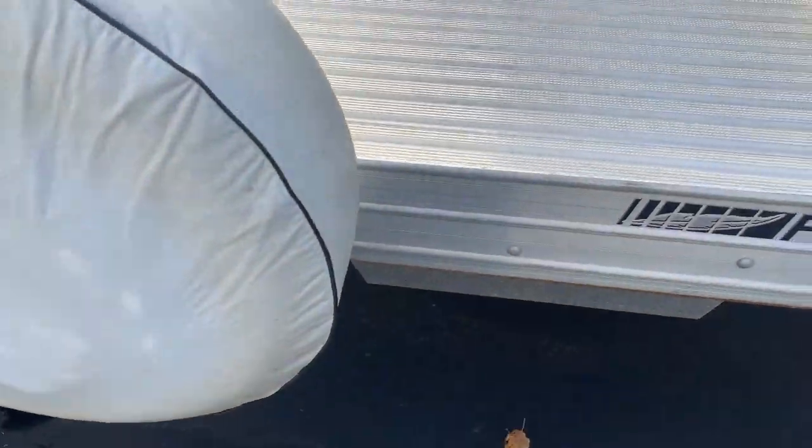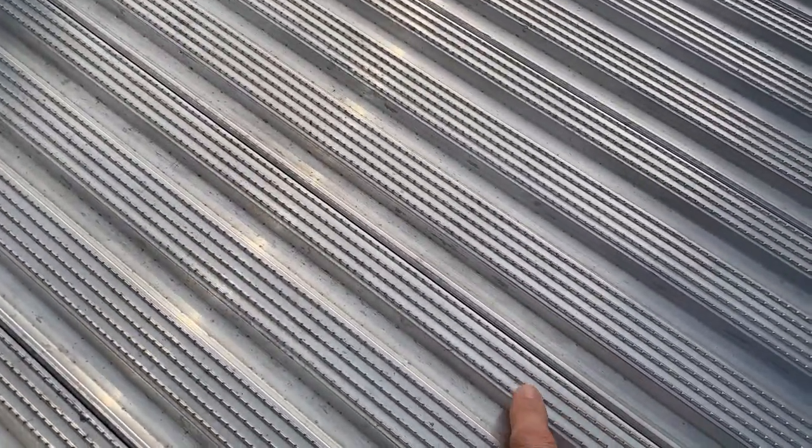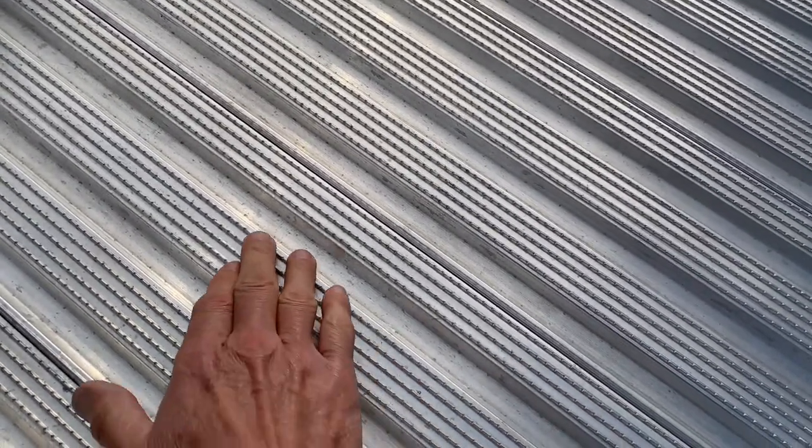So anyway, guys, let me show you the deck. One of the nice things about the deck surface here, let me flip the camera around. So this is what I was talking about. You can see all these ridges or ripples or perforations or whatever you want to call it in it.